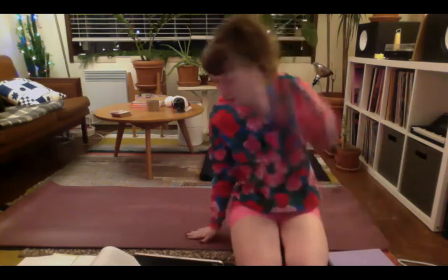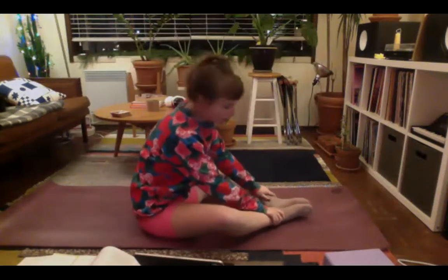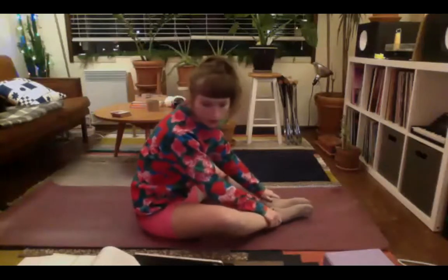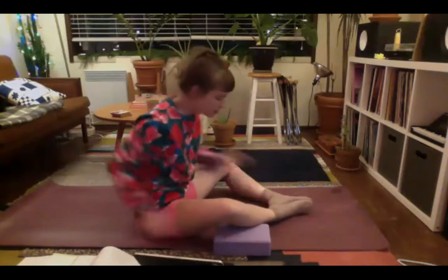And we're going to start class today on our backs in a supine winged butterfly. So bringing the soles of the feet to touch. And we'll be here for 5 minutes. So this one's not going to be our super long hold. You can always put blocks or pillows underneath your knees for extra support.